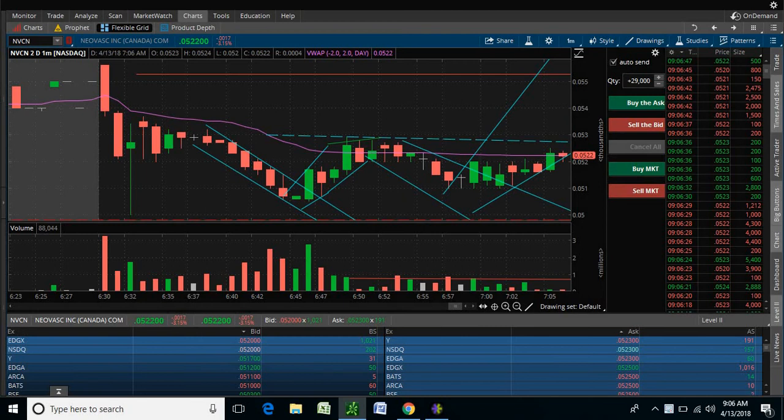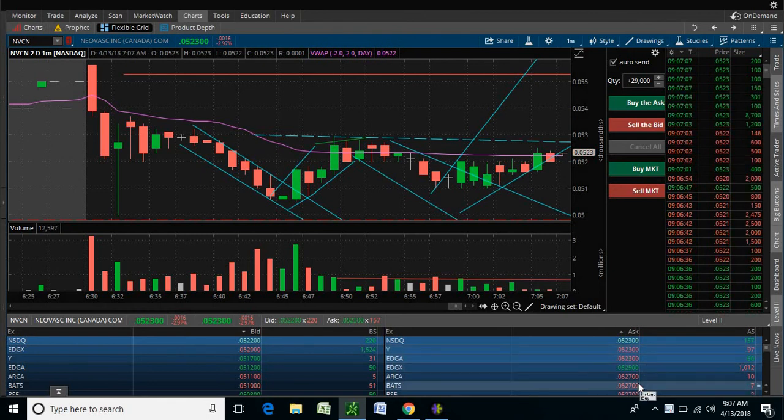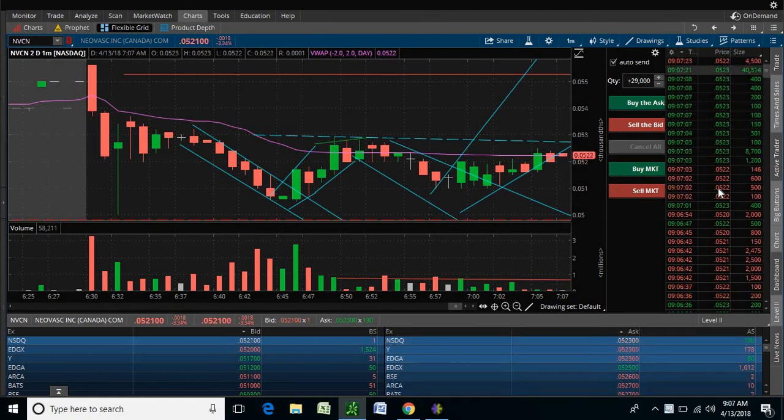Still testing VWAP. Huge seller at 52.5. Decent buyer at 52. Buyers are trying to protect the 52 area, sellers are trying to protect the 52.5 area, 52.3 area. Let's see if anybody on the sidelines knocks these guys out right here. Let's see who gets chipped away. We really want to see these guys get chipped away. Watch the size, 178, 190, 52.3, and then 40. This guy's still here. Might have some hidden size.